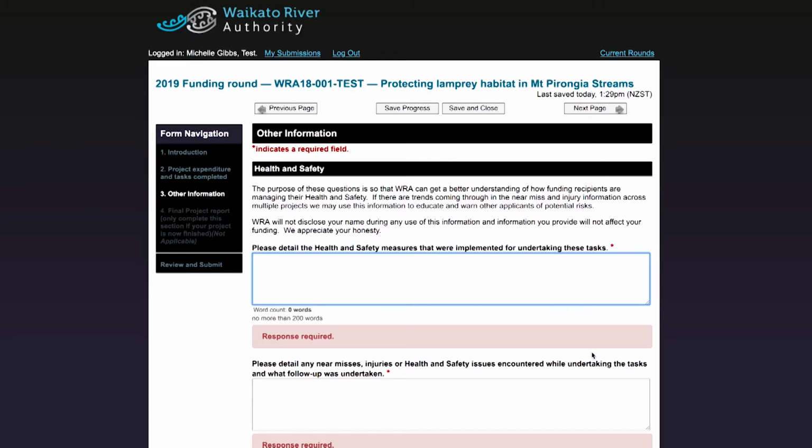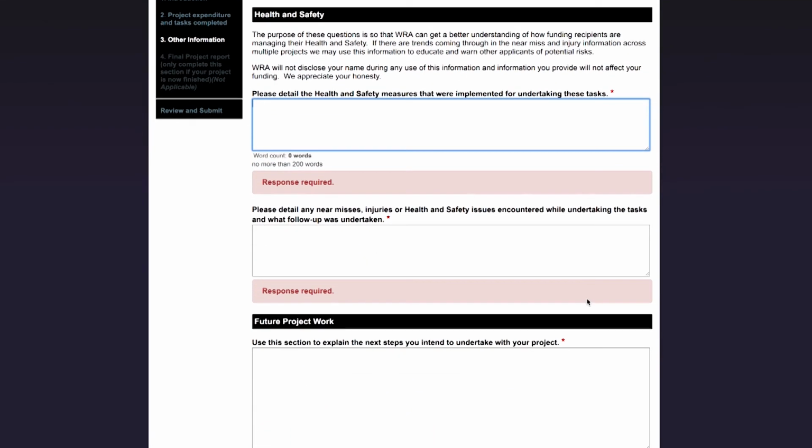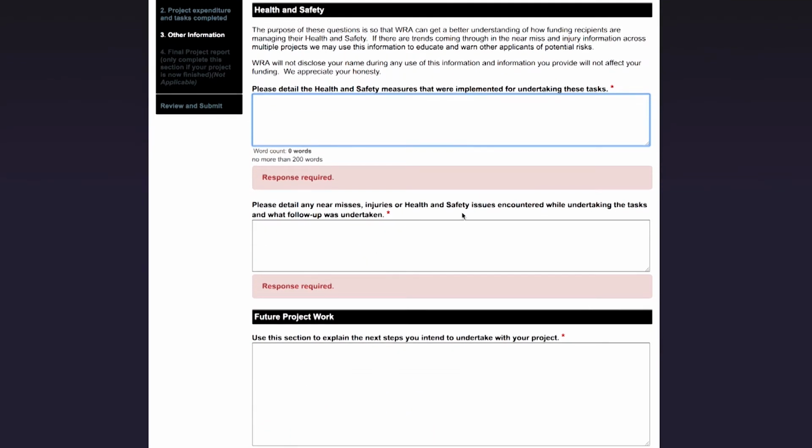The next section is about health and safety. This is where you tell us about what health and safety measures were implemented and provide any detail about near misses, injuries, or health and safety issues.